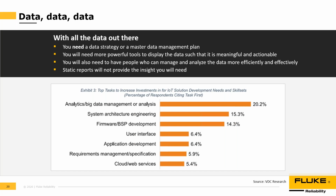Final point here is static reports. They just don't provide the insight you're going to need. Static reports are great. You still need them, but they don't give you the insight into the data that helps you make better decisions. The graphic that I have here, again, is another research article that was done by VDC Research. This one struck me really hard because if you look at the topic, it's top tasks to increase investments in for IoT development or solution development needs and skill sets. What's the top one? Analytics, big data management, or analysis. Again, this is hitting home. As we do more of these things, we have to have people that know how to analyze the data. We have to have a data management plan so that we're better with what we're actually doing.